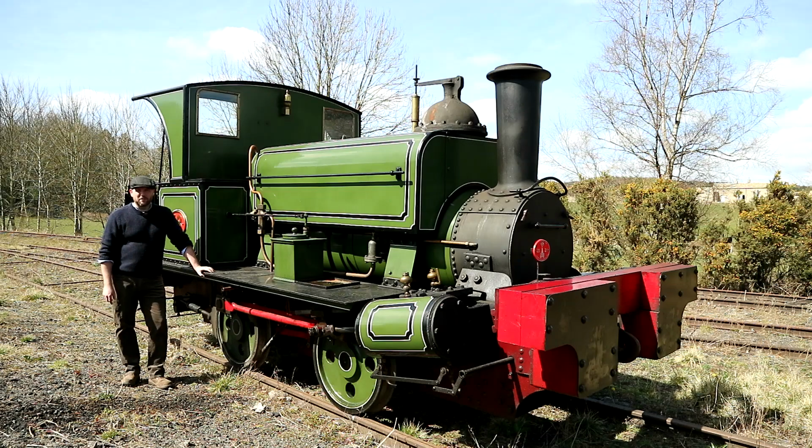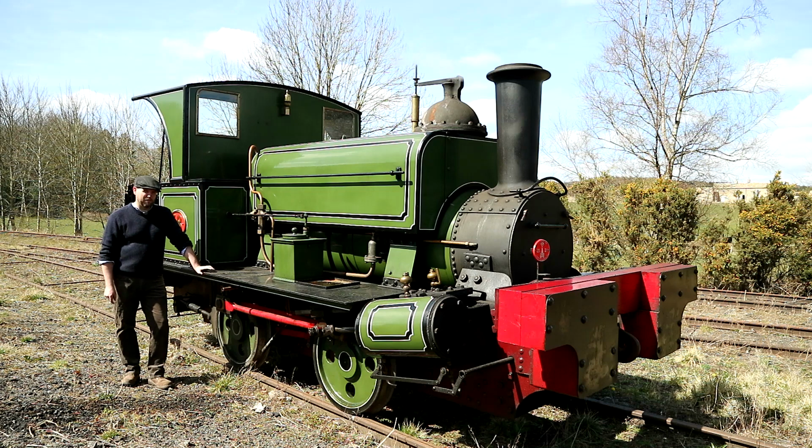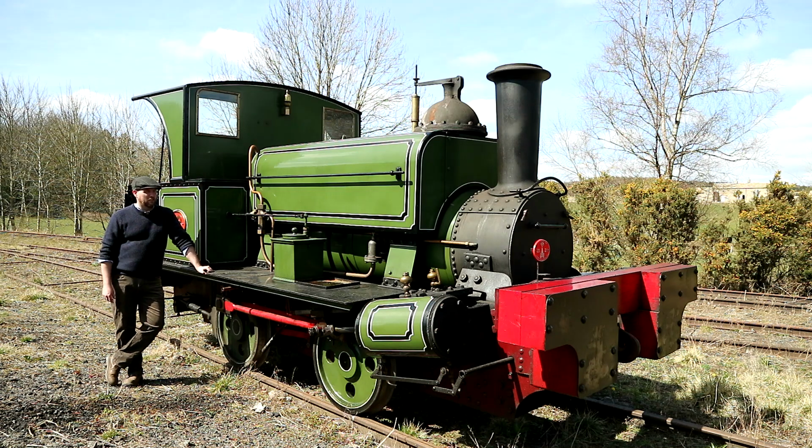The other locomotive that we're operating on the standard gauge colliery railway for this event is number 18, which was the Seaham Harbour Railway's number 18. It was also the Londonderry Railway's number 18. It was built in 1877 by Stephen Lewin of Poole, hence we know it as the Lewin.